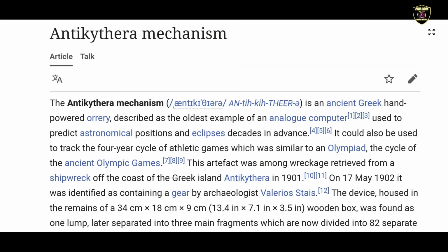Right, the Antikythera mechanism is an ancient Greek hand-powered orrery, described as the oldest example of an analog computer, used to predict astronomical positions and eclipses decades in advance. See, this is just like a handheld version of the big clock on the wall. It could also be used to track the 4-year cycle of athletic games, which was similar to the Olympics. The cycle of the ancient Olympic Games.